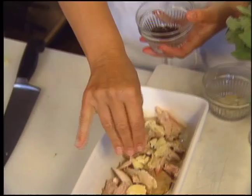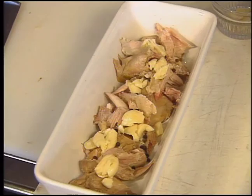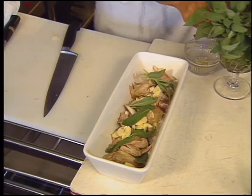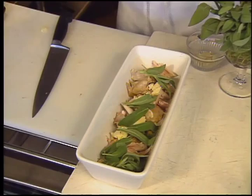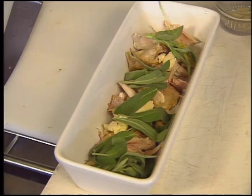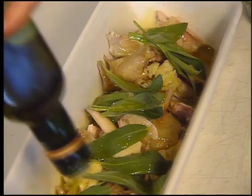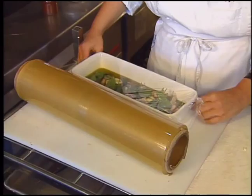Also, whole peppercorns are sprinkled on. Then the ingredients are covered with a good quality olive oil. The tureen is covered with plastic wrap and refrigerated for 12 hours.